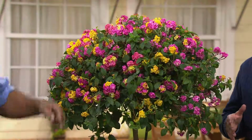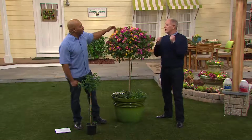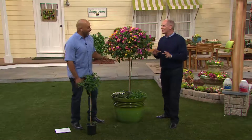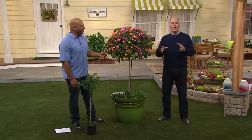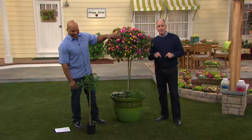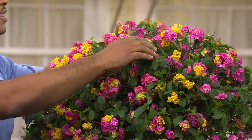15,000 of these were grown. Cottage Farms doesn't just throw ingredients in a hopper and pop a plant out the other end. There's a little bit of Mother Nature and there is love going on there. Yes, there is. They committed to this project 3 years ago and said that for the spring of 2015, we will have 15,000 of these patio trees ready for your audience.